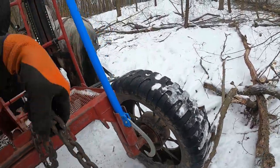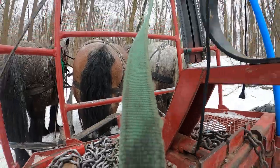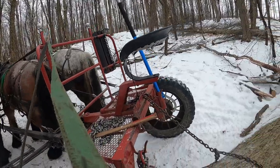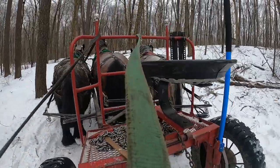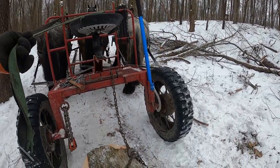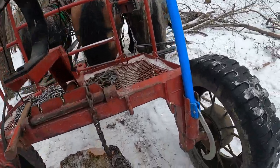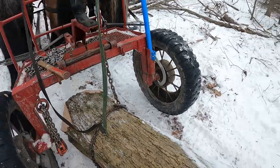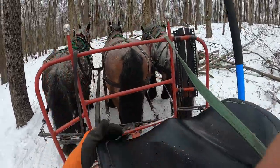So I'm gonna tighten it up a little more now, and then we'll move forward again. Do it all over again. That should get us close. So right at that point where it's pretty much directly above it, that's about as short as we're gonna get. If I find a bump along the way, I'll stop again and try to get it a little bit shorter.